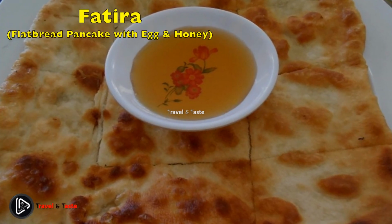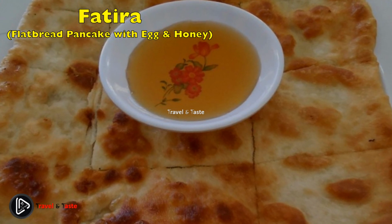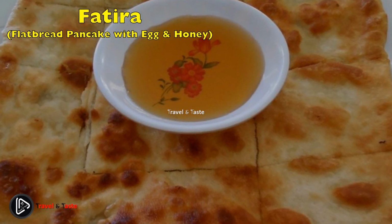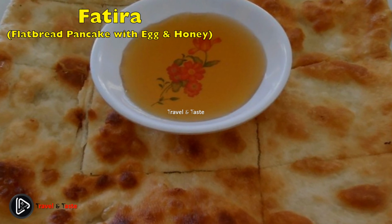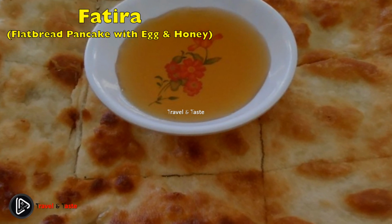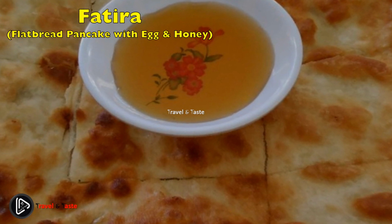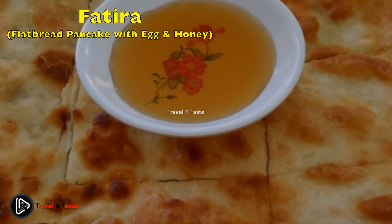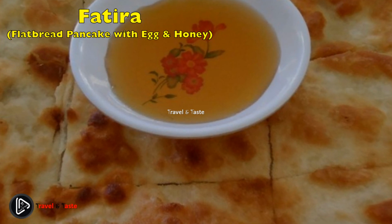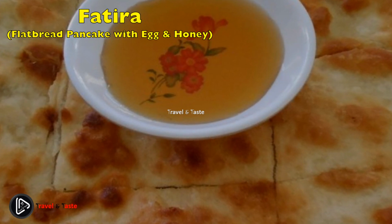Fatira, flatbread pancake with egg and honey. Unlike a typical American pancake, Fatira is a pancake-like traditional food in Ethiopia enjoyed for breakfast as well. Often found as street food, Fatira is made of flour, salt, and water and almost always includes scrambled eggs on top or inside. Thin sheets of dough are stacked on top of one another, creating a squared pancake cooked on a cast iron grill. Fatira can be served with honey, or for a savory breakfast, a typical spice blend of berbere is added along with peppers, onions, and tomatoes. This versatile dish is an excellent example of Ethiopian cuisine's use of spices to transform simple ingredients.